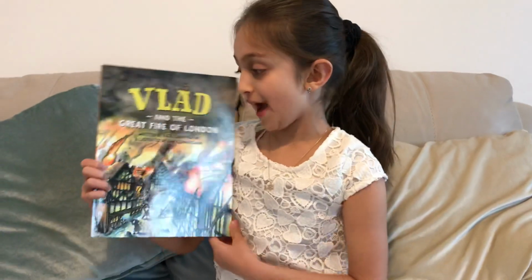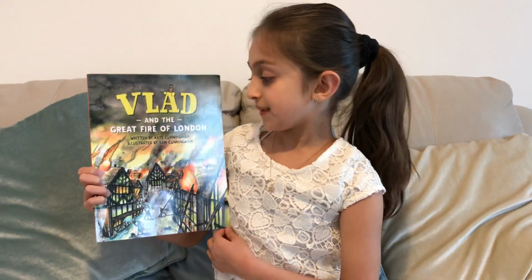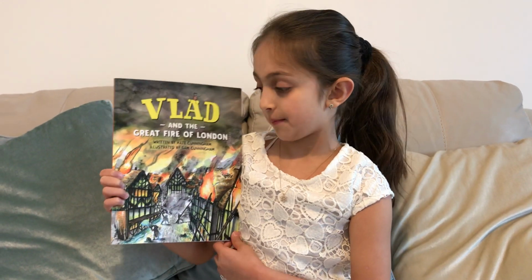There were about 6 or 9 deaths in the Great Fire of London. So many homes were destroyed, but luckily not very many people died. What are you waiting for? Let's go! Vlad and the Great Fire of London, written by Kate Cunningham and illustrated by Sam Cunningham.